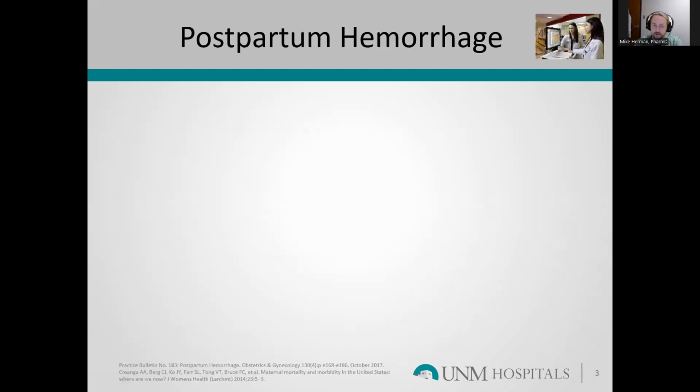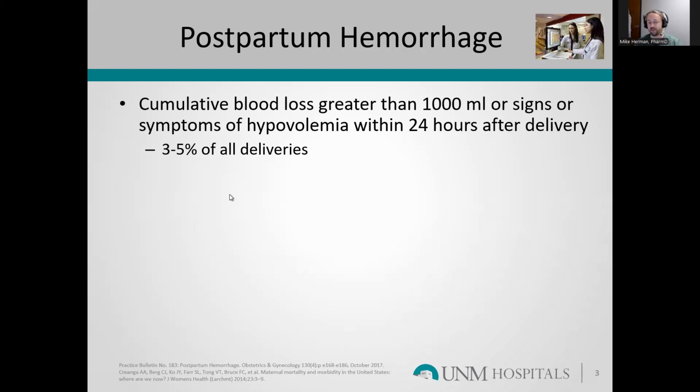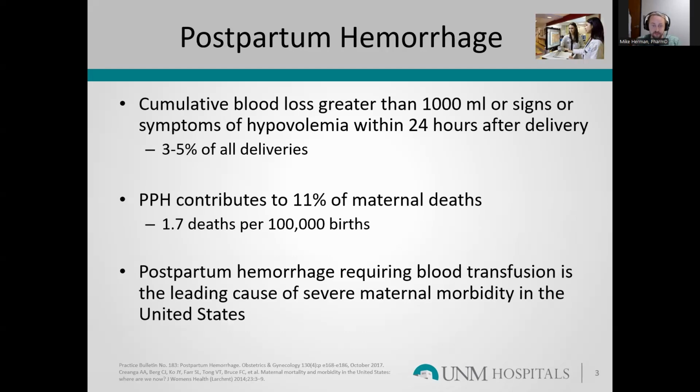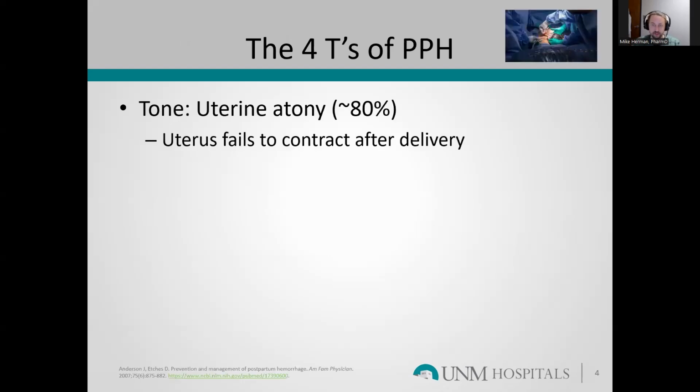So, what is postpartum hemorrhage? We traditionally define it as a cumulative blood loss of greater than 1,000 mLs or signs and symptoms of hypovolemia within 24 hours after delivery. It's very, very common and happens in around 5% of all deliveries. But postpartum hemorrhage actually contributes to about 11% of all maternal deaths, and it accounts for about 1.7 deaths per 100,000 births. And postpartum hemorrhage requiring blood transfusion is actually the leading cause of severe maternal morbidity in the United States today. So very common and very serious disease.